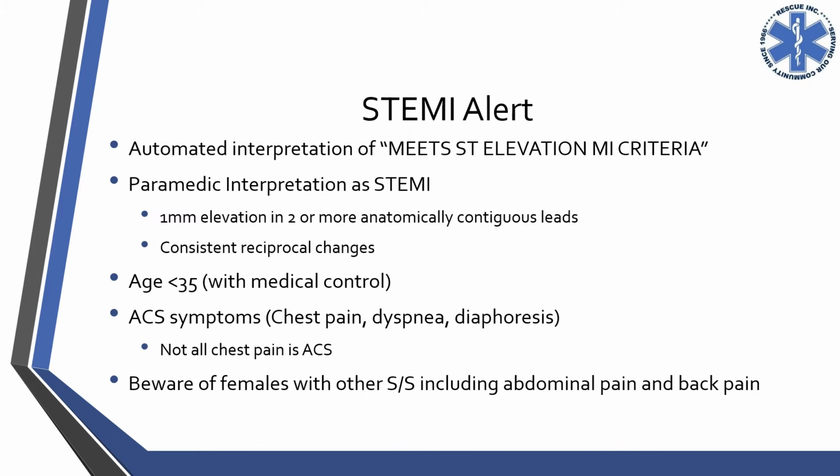May not consider it a STEMI. Under STEMI alert criteria, under the rescue wing guidance, there has to be consistent chest pain. There has to be consistent signs and symptoms, and it has to be consistent with acute coronary syndrome. So chest pain, dyspnea, diaphoresis, weakness, abdominal pain in females over 40, back pain in females in general. Not all chest pain is ACS.